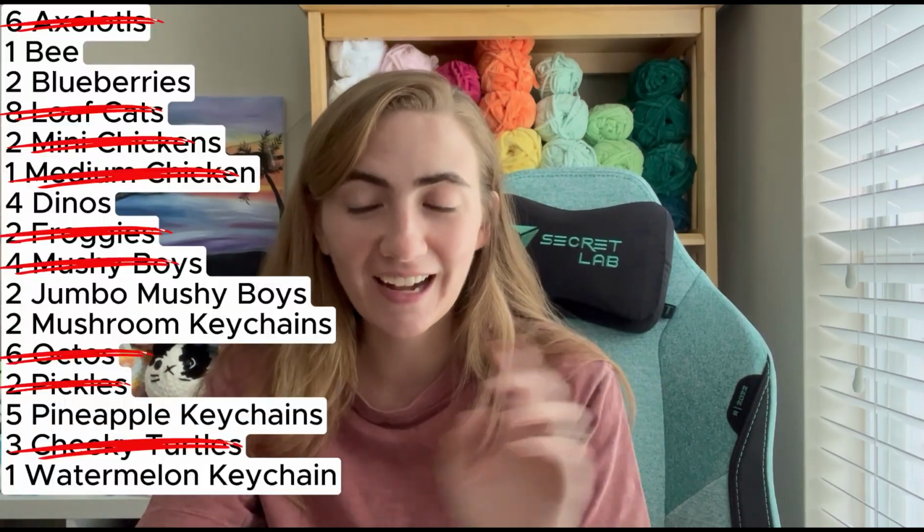I'll put a picture on the screen for you guys to show you how I typically display them, but I usually put my blueberries and my oranges in the fruit basket, and then all of the other fruits are kind of displayed out on the table. So yeah, I'm looking forward to having more options that don't utilize safety eyes, so this is great. The blueberries are done. I can check those off of my list, and that brings my total blueberries to 8.